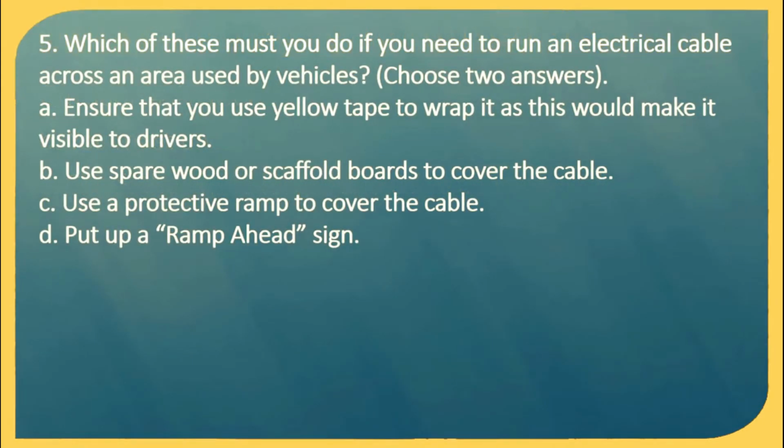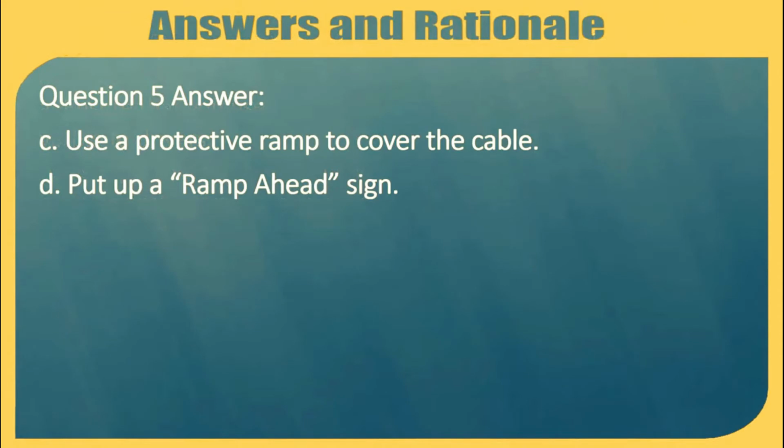Question 5. Which of these must you do if you need to run an electrical cable across an area used by vehicles? Choose 2 answers. A. Ensure that you use yellow tape to wrap it, as this would make it visible to drivers. B. Use spare wood or scaffold boards to cover the cable. C. Use a protective ramp to cover the cable. D. Put up a ramp ahead sign. Question 5. Answer: C. Use a protective ramp to cover the cable. D. Put up a ramp ahead sign.